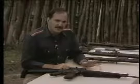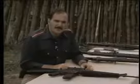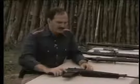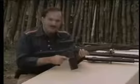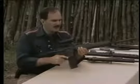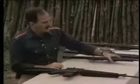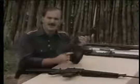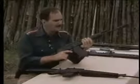These rifles represent, with one exception, modern combat rifles used by armies and law enforcement agencies around the world. First is the AR-15 or M-16. This happens to be a civilian version, a semi-automatic version of the M-16, which is currently in service with the United States Armed Forces as well as the armed forces of many other nations. This is a civilian version of the AK-47. It's made in Finland. It's called a Valmet. It fires the same round as the AK-47.